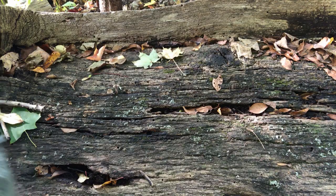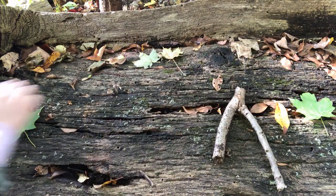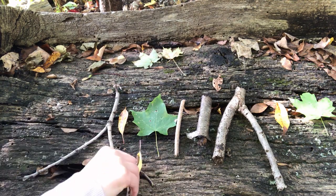Then it's time to have your Scouts lay out some natural objects to create their own unique pattern. This can be done with long and short sticks, just leaves, acorns, really whatever. It's going to be different depending on your location.